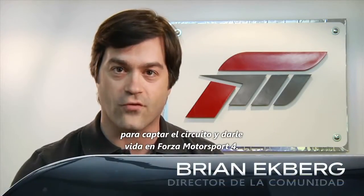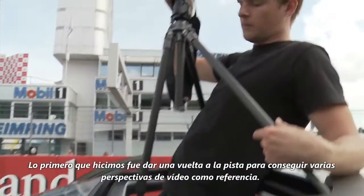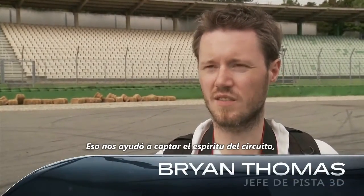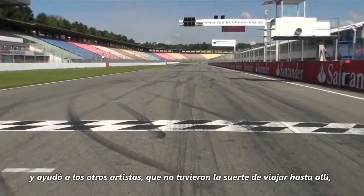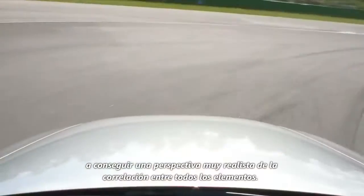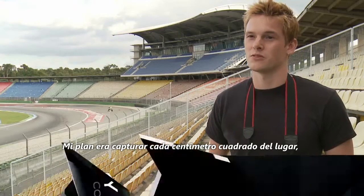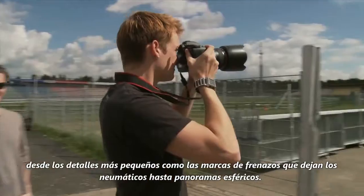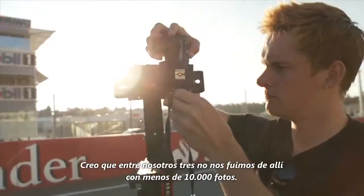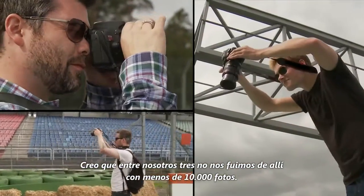Last year, Turn 10 Studios traveled to Germany to capture the track to bring it to life in Forza Motorsport 4. First thing we wanted to do was drive around the track and get multiple perspectives of video for reference, and that really helps us get a good feeling for the track and help the other artists that weren't fortunate enough to come on the trip to get a real perspective of how things correlate to one another. My plan was to capture every square inch of this place, from the smallest details like tire skids to spherical panoramas. Between the three of us, I would estimate that we won't be leaving this track with less than 10,000 photos.